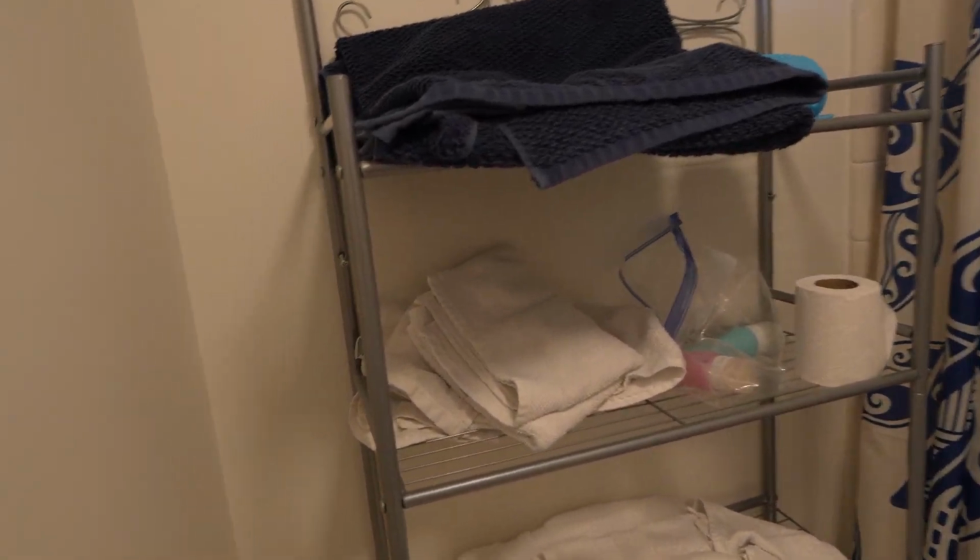Here's this little shelf that they put. They didn't even screw the screws in all the way. I mean, it's pretty pitiful that they didn't even screw the screws in. That's the quality of work in this place. There's another tiny little closet with a bunch of junk in it over here. And now we're gonna go into this bedroom.